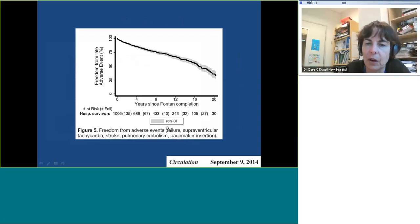Here is a whole group of adverse events that we might see in the Fontan population for the group as a whole. And I guess this is a little bit more concerning, particularly if you were having that conversation with the parents, because what you see here is that if you look at freedom from adverse events, as you get 10 years out from your Fontan or 20 years out from your Fontan, there are more and more of these kinds of troubles. Obviously, we hope with more newer style Fontans that this curve will move up a bit, but we can't be certain about that.